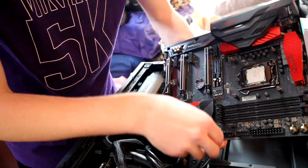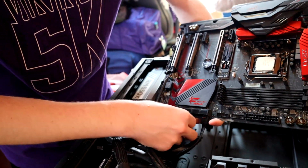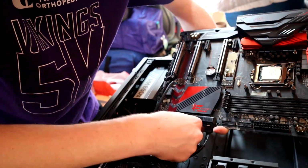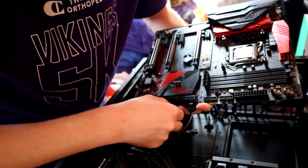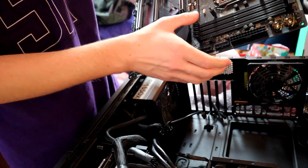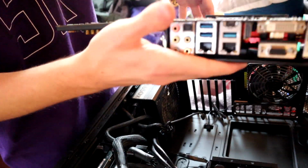I've still got all the SATA stuff plugged in, all my hard drives and such, but I figured that would be easiest to do it just like this. And I should probably be careful about where these are plugged in, but I don't think it'll matter. Oh my god. Some of these are tough. Alright. Okay. That's it. That is the motherboard unplugged with the 7700K still in it, but look at that.